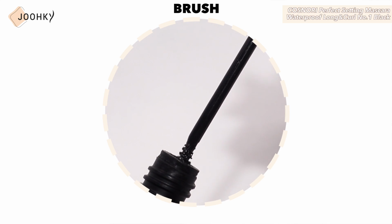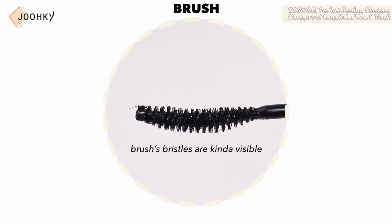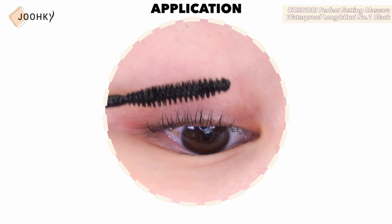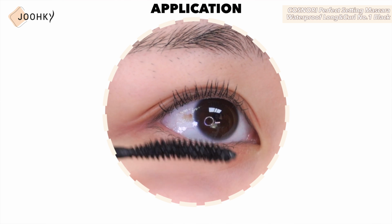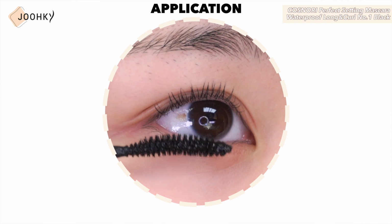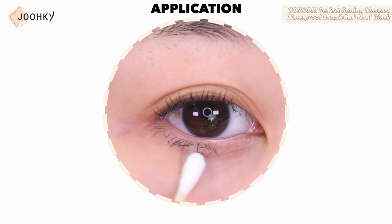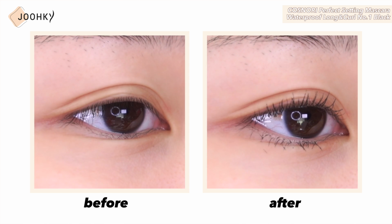While it seems to look thin since the brush's bristles are kind of visible, it also seems to be a bit thick, but I don't think it picks up a lot of mascara on it. Since I've been using this for a while, it has hardened a bit, but when I first used it, it was quite moist. Rather than expressing each lash individually, there was a bit of clumping, but I'm actually quite fine with that. When I applied it on the lower lashes, I could see that there was some smearing, but it can be easily cleaned up with a cotton swab, and the mascara seemed much cleaner after curling my eyelashes.